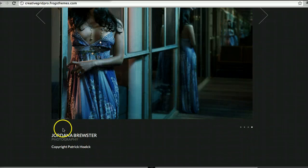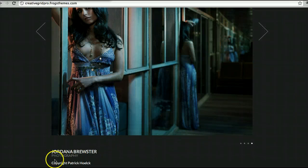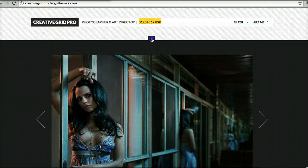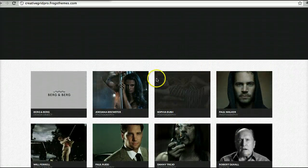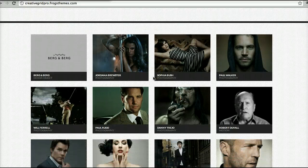The title of the project can be added below, as can some basic information about who it's by and what it was for. Here they've really gone for minimal information, but you can add more via the composition screen. There's a little X button here to close that window, and then you can move on to another one. And let's take Robert Duval, for example. Not much going on there. So that's how the front page portfolio works.